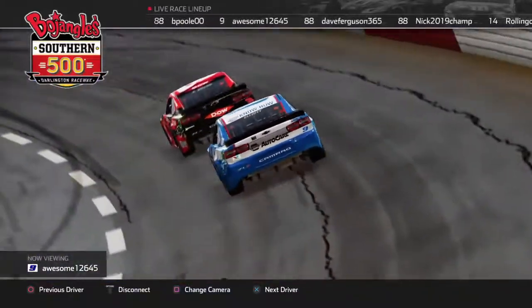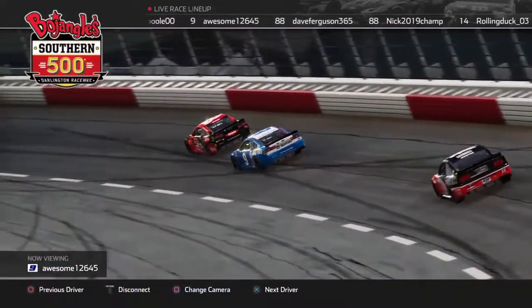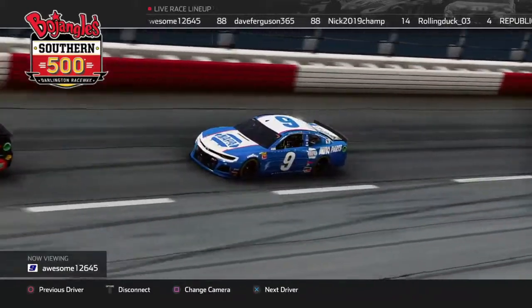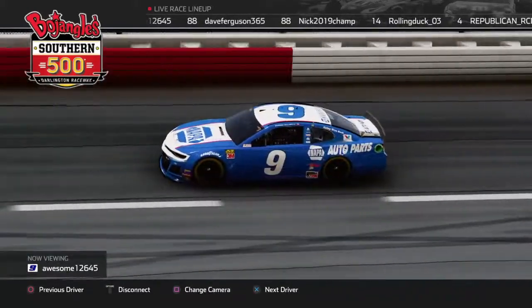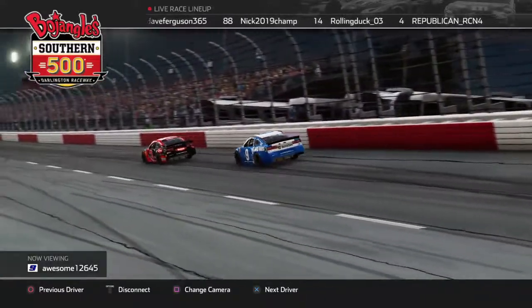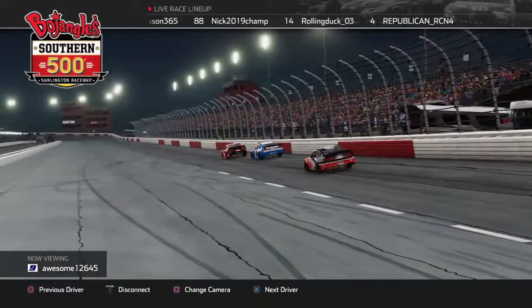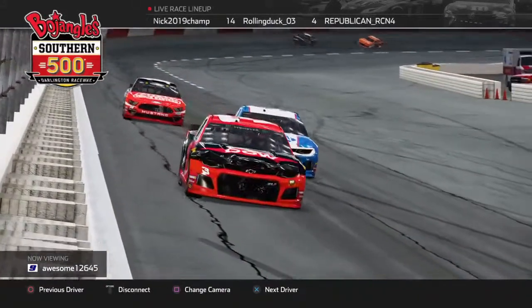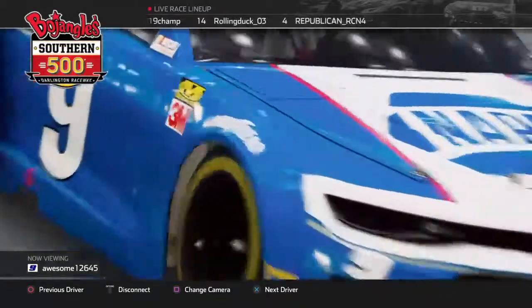So as GU wins the stage, I don't think we need to talk with GU. Same response almost every time, and he has won so many stages this season. So as the stage comes to an end, let's look at your results. GU wins stage number 2 with Awesome in 2nd, Rolling in 3rd, Republican 4th, rounding out your top 5, B-Pool.